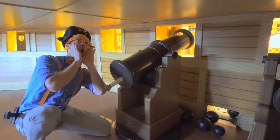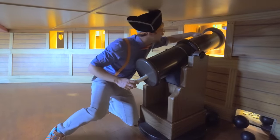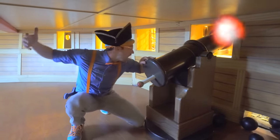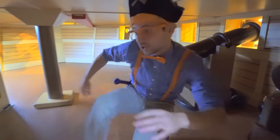Fire in the hole! Yeah! Let's do another one. Okay, load it up. Fire in the hole! Yeah! That was awesome. Okay, now let's head to the top of the pirate ship.